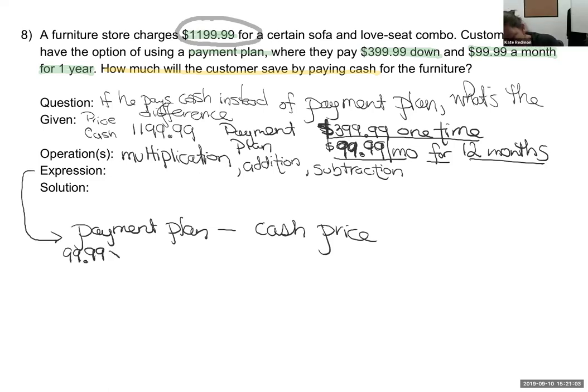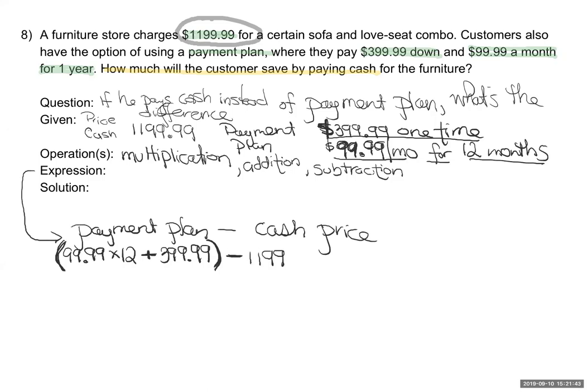99.99. Mm-hmm. 12 times. So times 12. And then you guys told me there was another fee as part of the payment plan. You told me you wanted to add in what? 399.99. Good. I'm going to add in that one-time fee. Okay, wonderful. And from this whole thing, and you can use parentheses, or it actually doesn't matter in this case if you don't use parentheses. As it turns out, it wouldn't affect the order of operations, but it certainly wouldn't hurt to put them in there. From that whole thing, I'm going to subtract out, because I'm comparing the difference, the cash price you guys told me. What's the cash price? 1,199.99. Beautiful. And what an ugly expression.